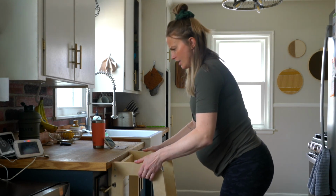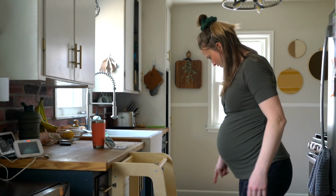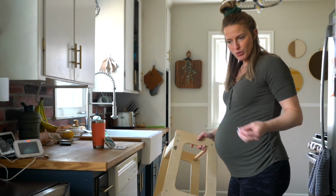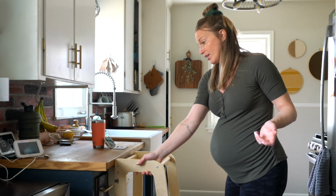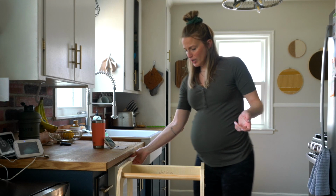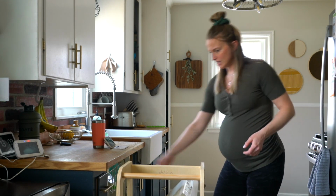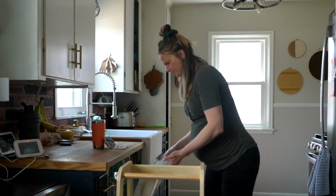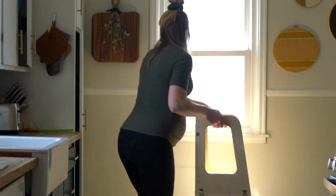I just bring this, it's pretty light. I'm obviously very pregnant. She could push it, but we have a rug, so she doesn't really do it. You can either put felt on the bottom to make it easier to push, or little rubber pieces to make it harder to push. But I just slide it right up here sometimes. She helps me unload the dishwasher. So we'll do the bottom rack, and then when we get to the top rack, she hands me the things as we unload.